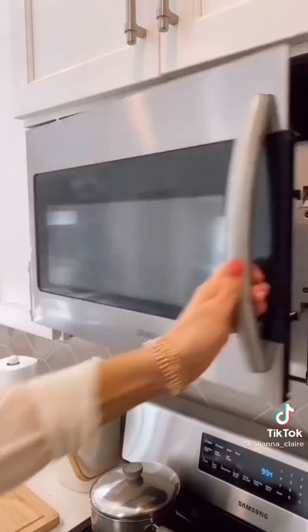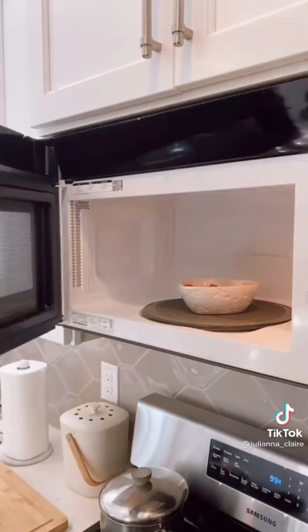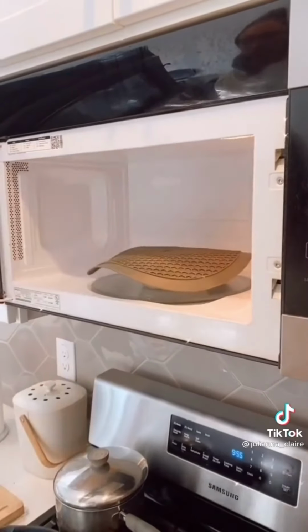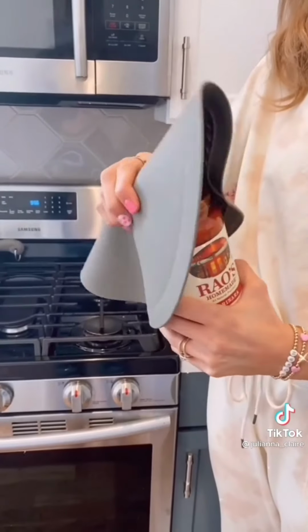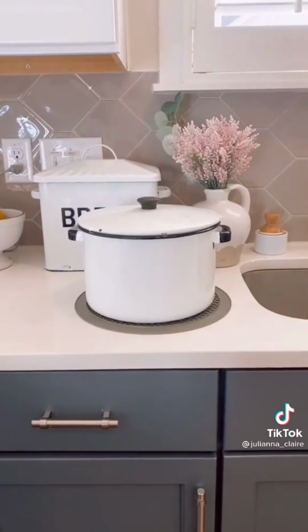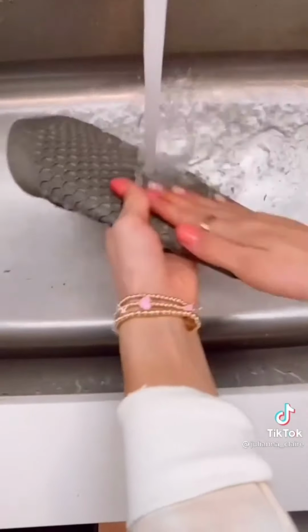This multi-use mat has 10 uses in the kitchen. It's heat resistant, so you can easily grab hot dishes out of the microwave. You can also use it as a splatter guard to prevent messes. The grip on it allows you to easily open jars, and it also acts as a drying mat. This mat also serves as a trivet and utensil rest. It's easy to clean and dishwasher safe.